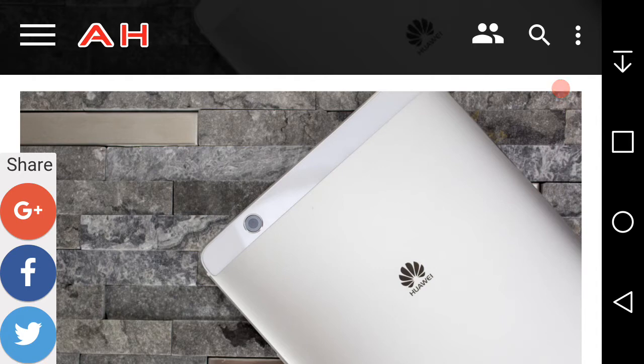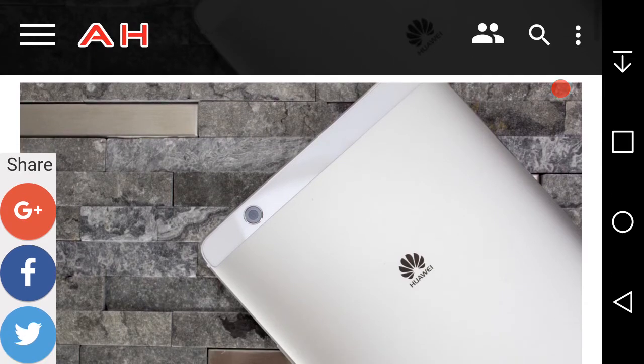It could come to T-Mobile, AT&T. It could come to both carriers. For all we know, time will tell. It says something about a Y7 and Y7 Prime. I guess that's what the phones would be called, I could be wrong about that. The Huawei Enjoy 7 Plus is already out, and it looks nothing like this. I looked it up, and the Huawei Enjoy 7 Plus looks nothing like this.